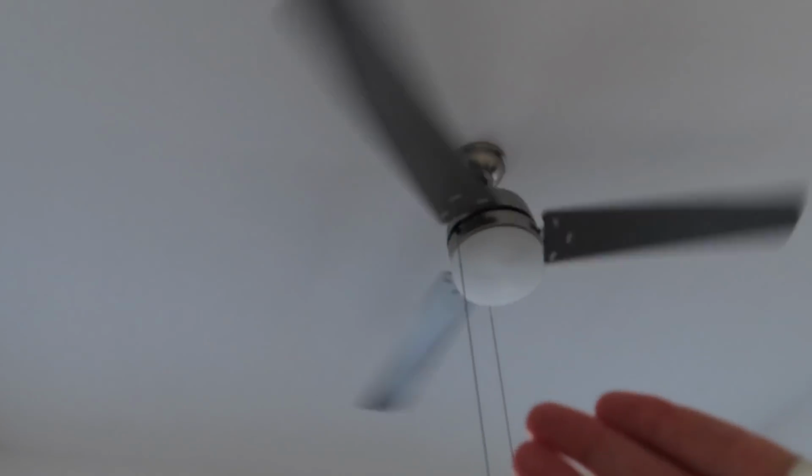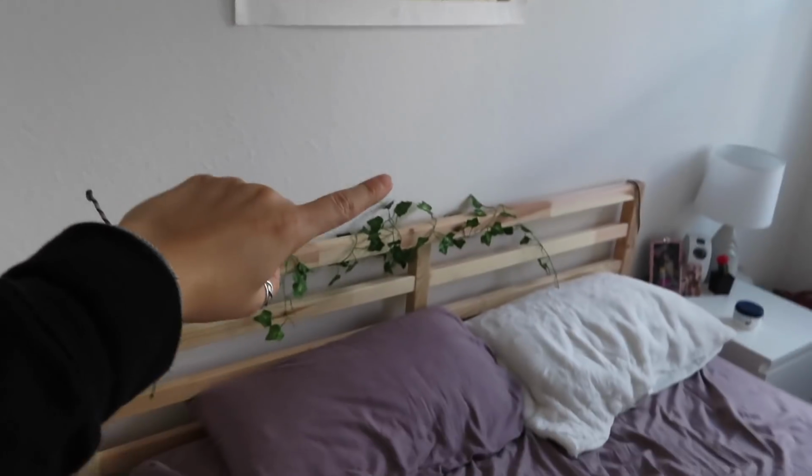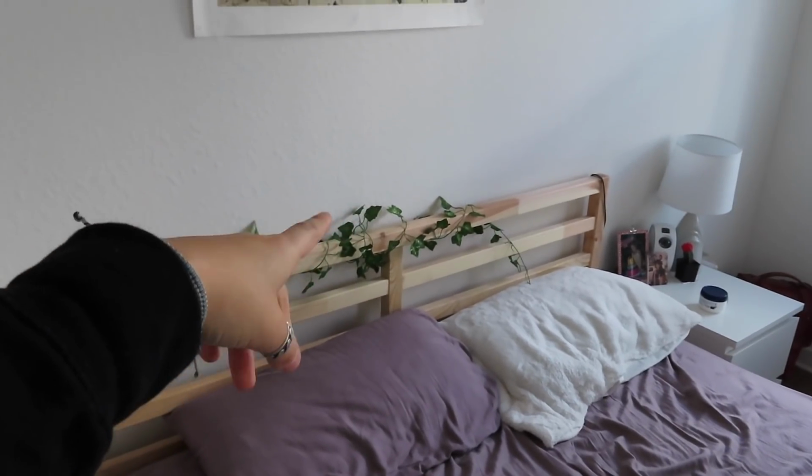Yeah, they're really high, right? So we can't reach it. Our fan blades, which we can also barely reach, are tilted slightly, and so the phone couldn't go on that. And so our only option was this little beam right here, which is slightly lower than the ceiling, and it was easy to get to because we can stand on our headboard.